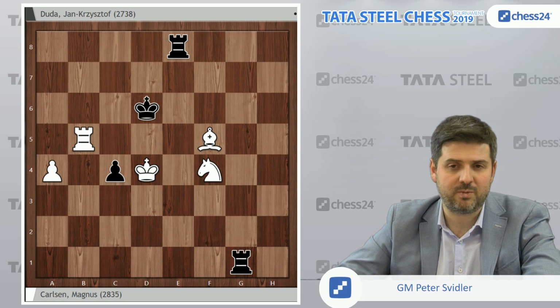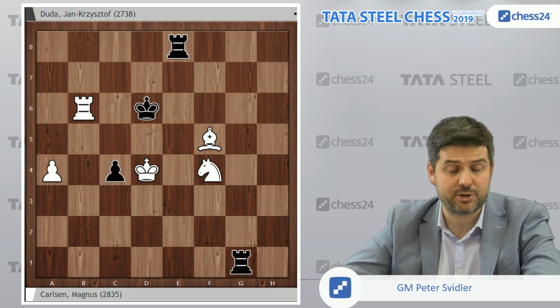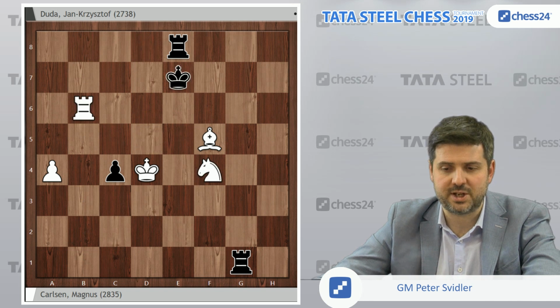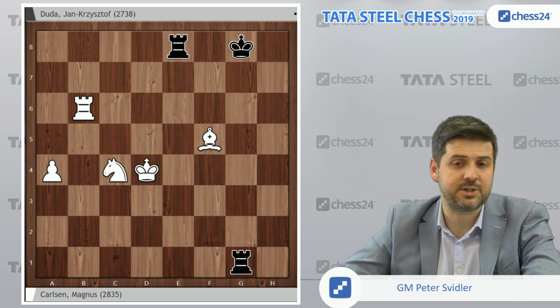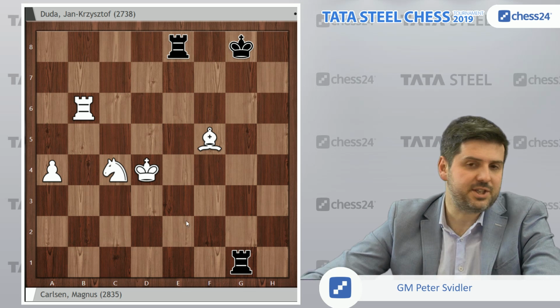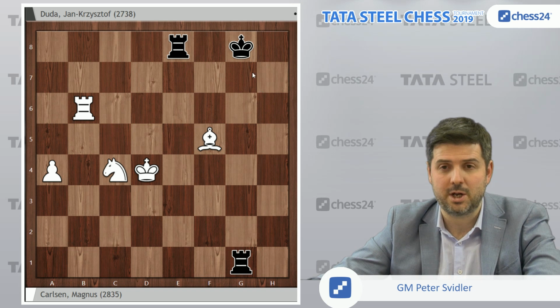Instead, Duda played rook g1, and now white just drives the king very, very far away from action. Rook b6 check, you cannot go in this direction because you get mated in 2. The king goes to e7, and then Magnus just gave this check, then this one, and then simply took on c4 with the knight. And this, I think, is quite intuitively understood that this is completely lost for black because the king is just too far away from where it should be.